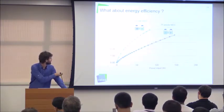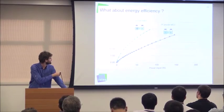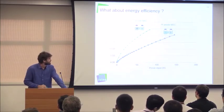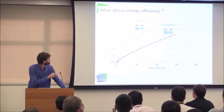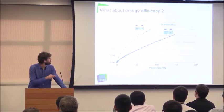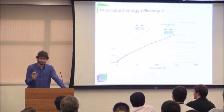So this is current densities as a function of the power input. And we were quite happy because you can see that the green curve for the bioanode is above the blue curve for the platinum anode. And this is logical because our bioanode is working at minus 0.4 volt, whereas the platinum anode is working at plus 1 volt, so we have a huge gain in voltage for the cell.